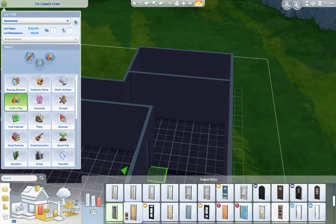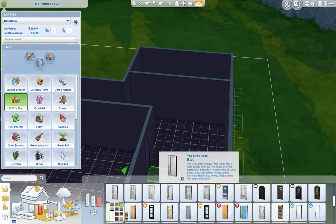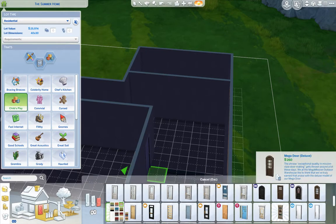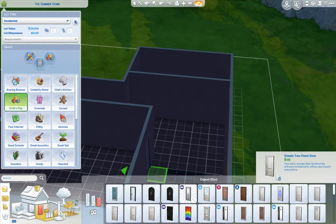I don't understand why they took away so many of our door options compared to The Sims 3. It really enrages me. It makes me so angry. Even The Sims 2 kind of had better door selection.